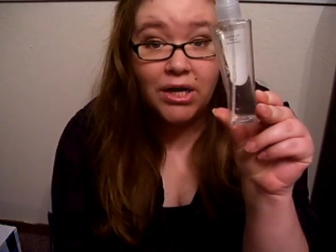Okay, now on to body care. I have used up a travel size coconut lime verbena body mist, and I had just kept this in my purse for little refreshers whenever I felt like I needed one. It's a nice, crisp, clean scent. Great, kind of not too strong or anything, so it was a good one to have.